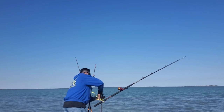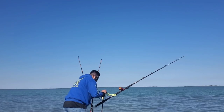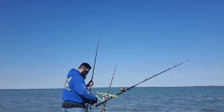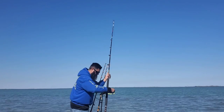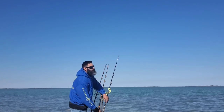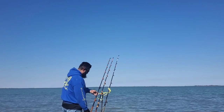And even then, I was thinking of maybe an easier way to set up my rod holder so that way I can lay my three rods down instead of having to look spread eagle like this. It was just getting annoying. So I decided to go down with this, and let's see if it works out. Making sure that I angle it up. My drag's pretty loose, and we'll just keep on checking to see if the fish are still here.